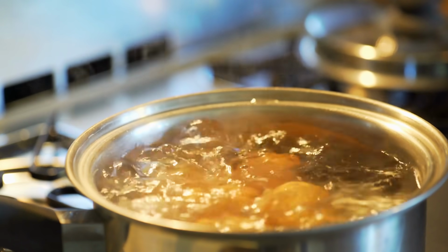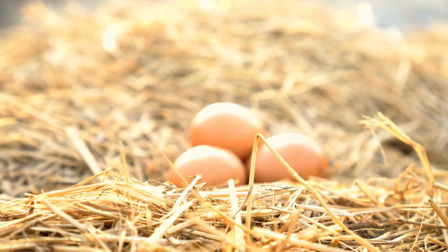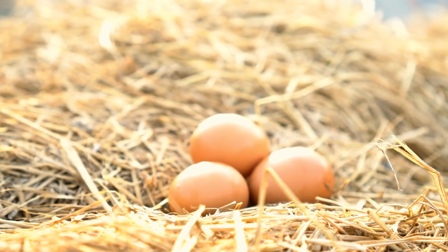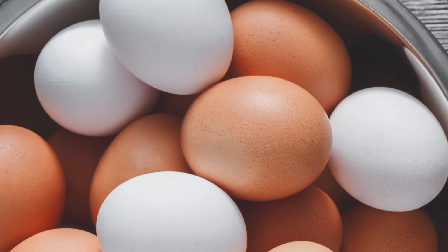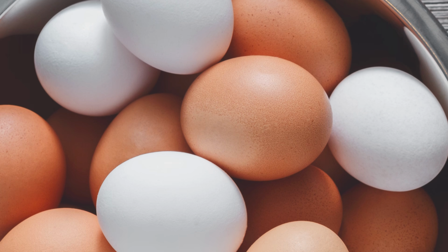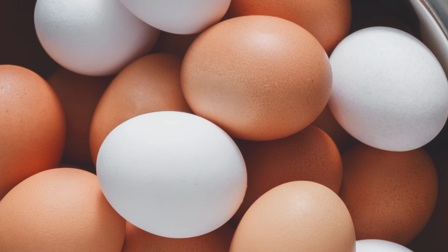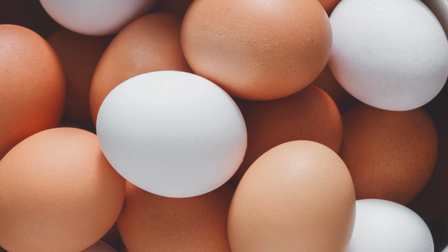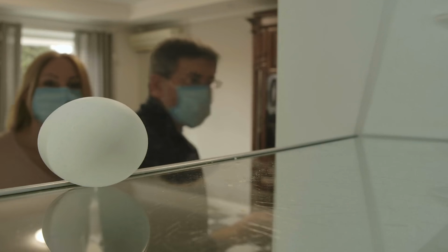In newly laid eggs, the egg whites stick to the shell due to a low pH level or acidity. As an egg ages, its shell becomes more porous, which leads to the absorption of air and the release of carbon dioxide. This in turn increases the egg white's acidity, thereby reducing its adherence to the shell. In addition, egg whites tend to shrink with time, which results in more air between the whites and the shell, which also makes older eggs easier to peel.